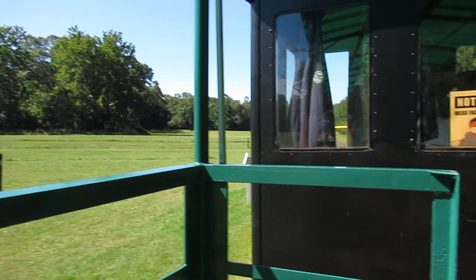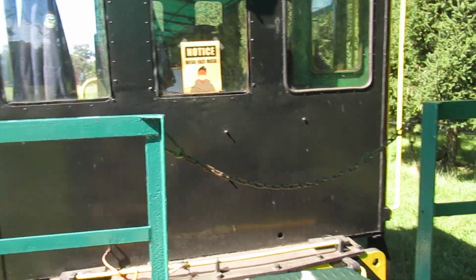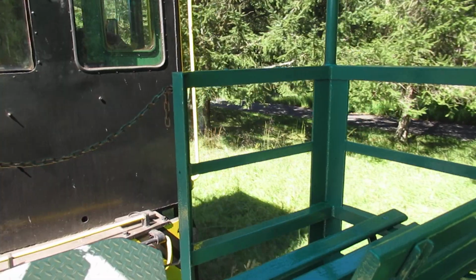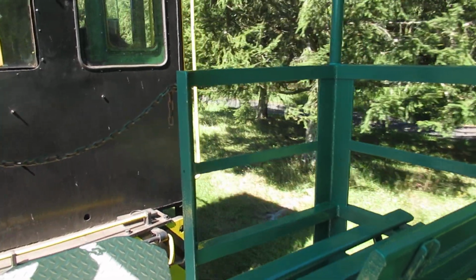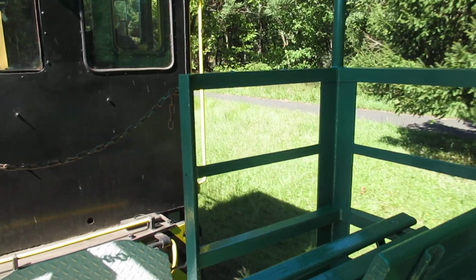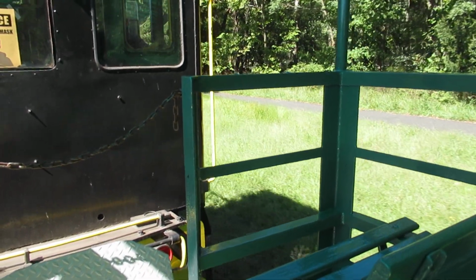Within a few years, it was transported to the 48 states and was purchased by our railroad and brought to our location here, where it began service not long after that.